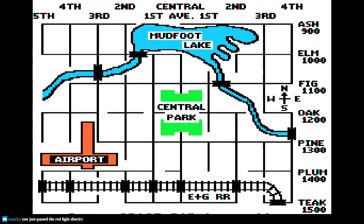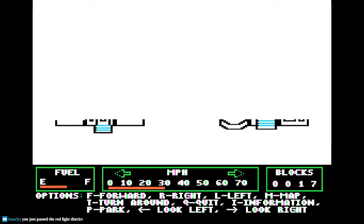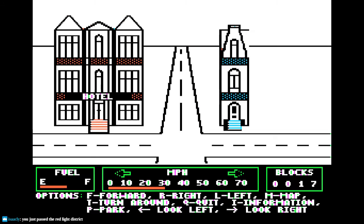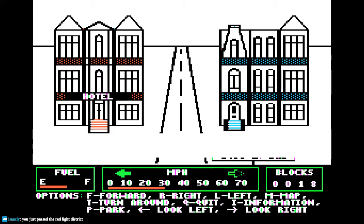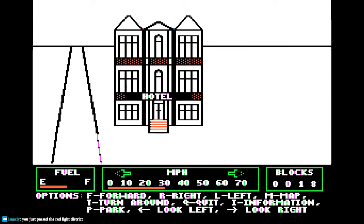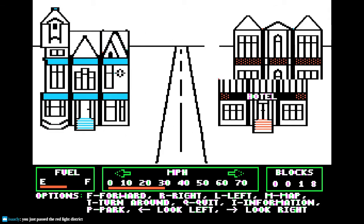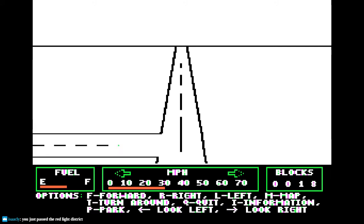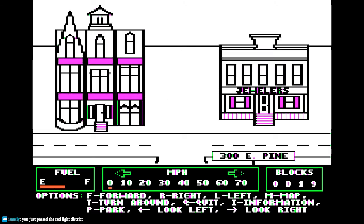I was thinking, I should probably check the map, but I don't want to bother doing that because we've been checking it so many times. But yeah, that happened. So let's go north. You'd think you'd be able to see just one block's distance and understand that there's a dead end there. All right, so we're going north.